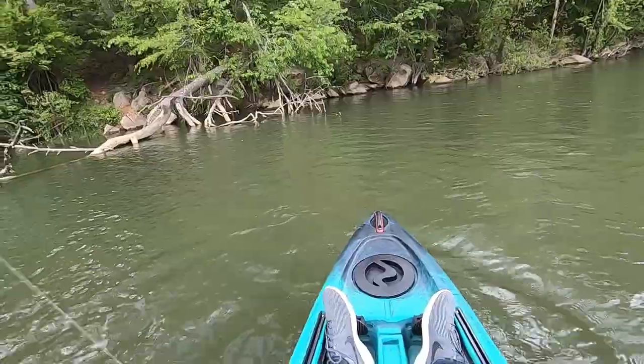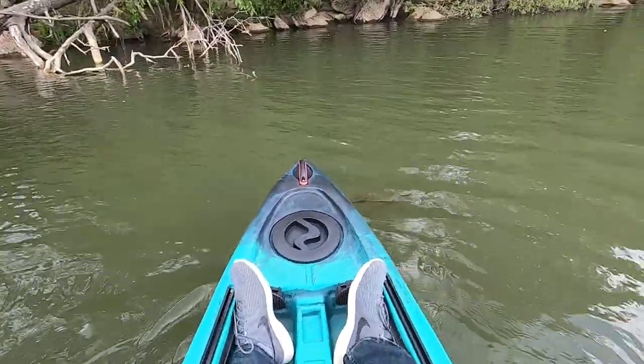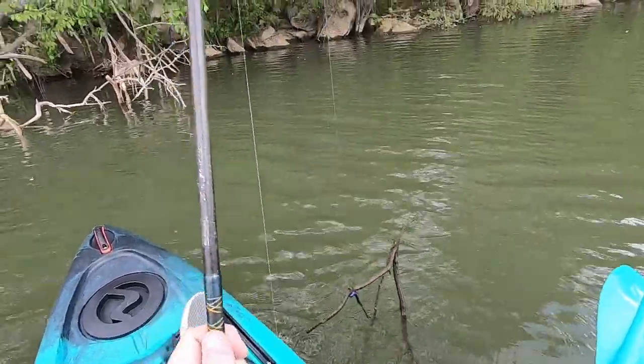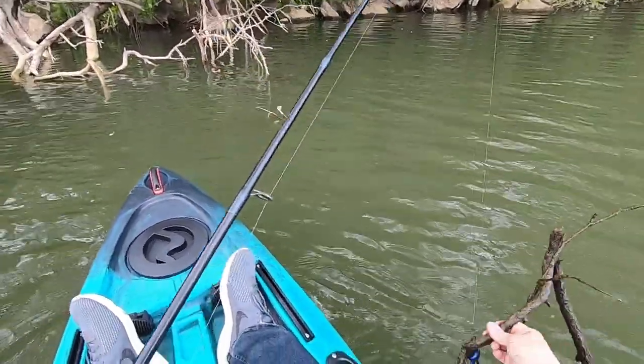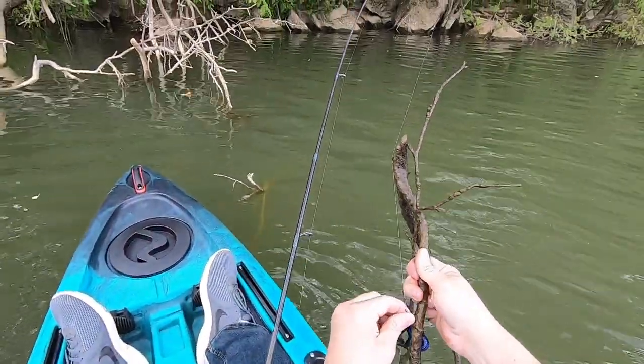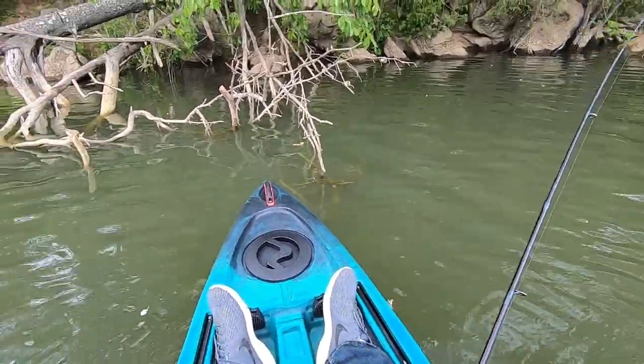Oh, there's one. Oh, maybe it's a tree. Oh, man. Well, folks, the old tree fish. And here I go into the tree. That's great. Good grief, I've got half the tree here. Boys, I got excited there for a minute. I thought I had a monster.